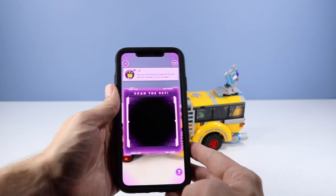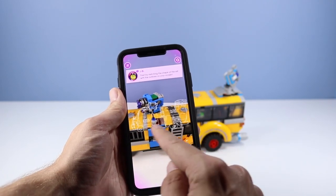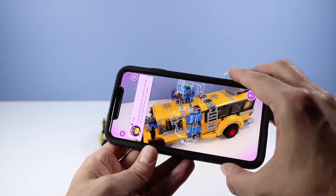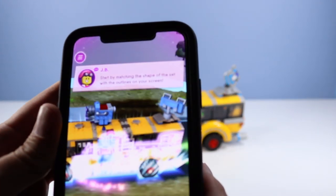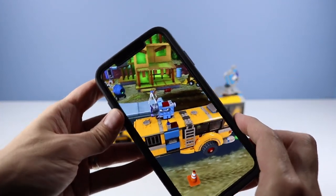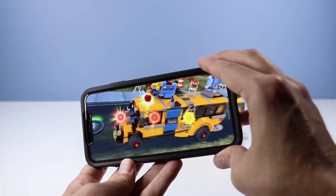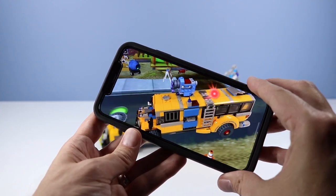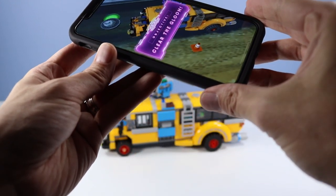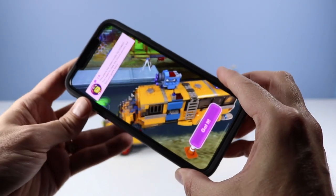So you can see my phone is now looking at the bus. And we're going to scan the set. Well, there's an outline of the bus. Let's see if we can, which direction do they want it to go? There we go. We've done it. That's really weird how that's working. But we have scanned our bus, and now we have all sorts of interactive abilities with this thing. Look at that. You can raise it and lower it. That is so cool. It works really well.